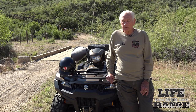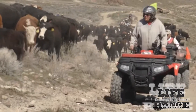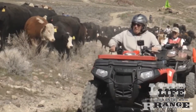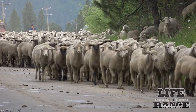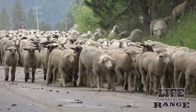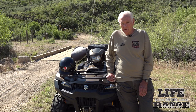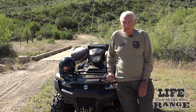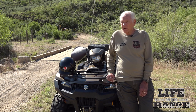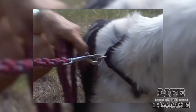What you do is you just move your machine at a very slow speed, and the cattle will disperse different ways, and they will allow you to get through them. We've been through sheep and that type of thing, and you ride very cautiously. Just creep through them so that you don't excite them or make them stampede or anything.